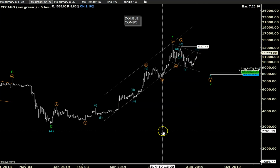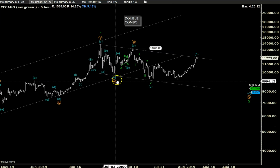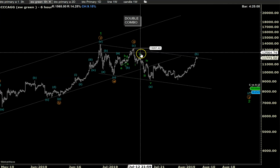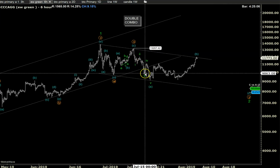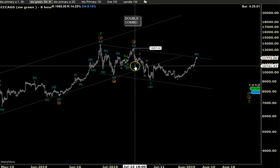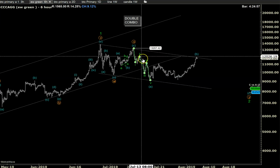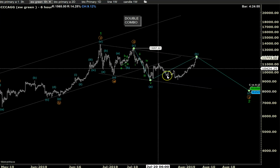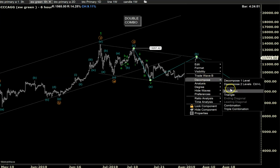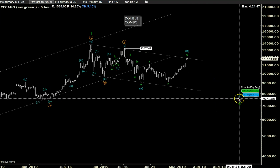So on a 6-hour, you have the WABC, you can go up in X as an ABC, and now you have this first wave as a 1, 2, 3, 4, 5, and the way you count that, this is a flat here, so 4 doesn't go into the territory of wave 1, so you have 1, 2, 3, 4, 5 in A. We've just done a large B as an ABC. I'm going to decompose that as a correction, ABC. And now we're coming back down into this wave Y.